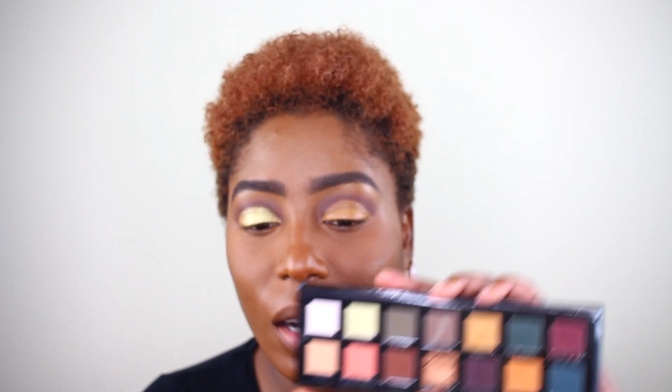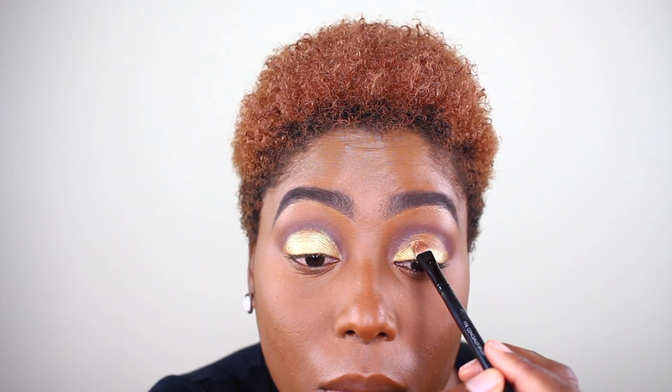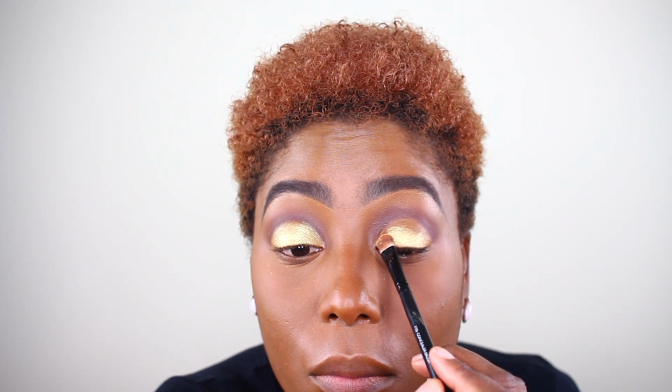So this is Icon, which is a similar color as Electric. We're gonna see if it looks good like this. I'm gonna take a little bit on this brush. Oh, I guess when you wet it, it looks good. It looks pretty close. Huh. I guess when you wet your brush, it looks the same. You do get a little fallout with both eyeshadows, so.